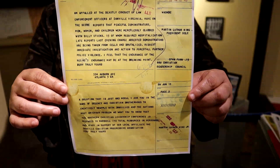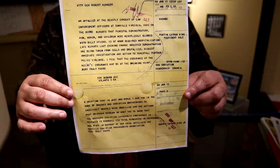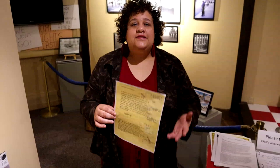This is a telegram between Attorney General Robert Kennedy and Dr. Martin Luther King talking about the events of Bloody Monday that happened here June 10th, 1963. And so this just lets you know that this was a national story. It went all over the world.